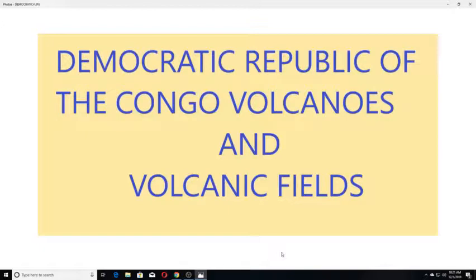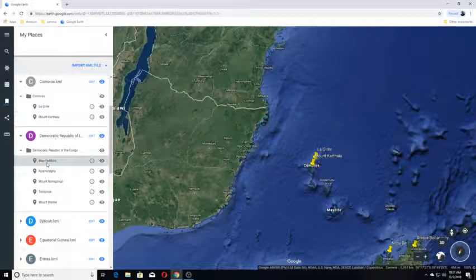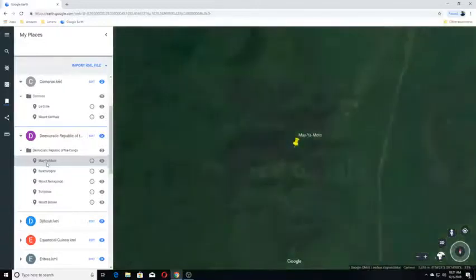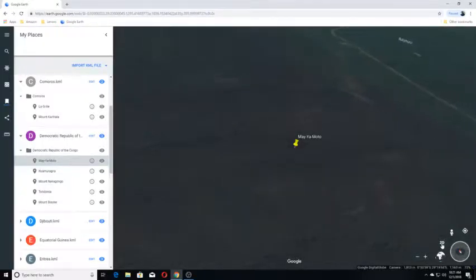Democratic Republic of the Congo, volcanoes and volcanic fields. Our first is Mayamato. Mayamato is a volcano in the east of the Democratic Republic of the Congo. It has a prominence of 950 meters or 3,117 feet.